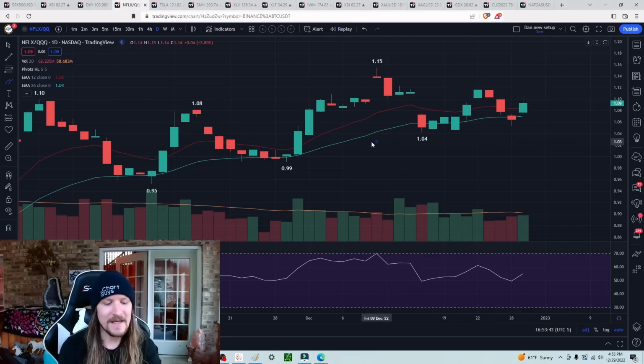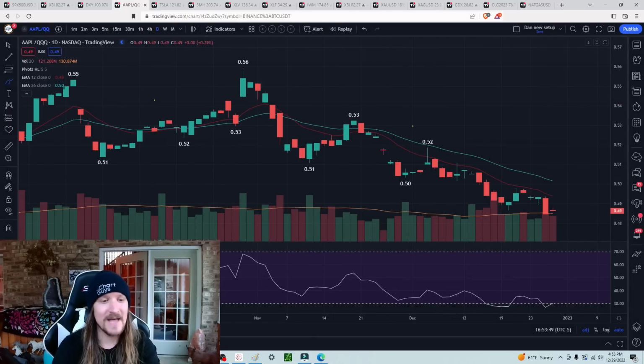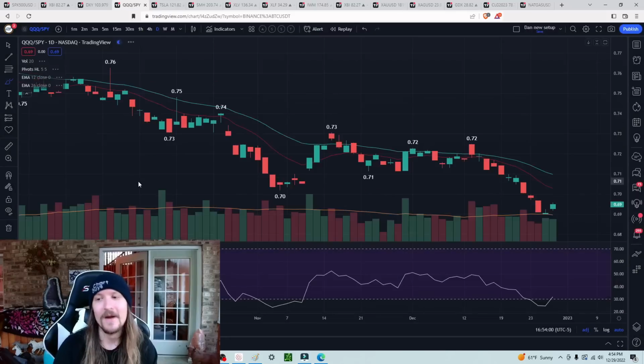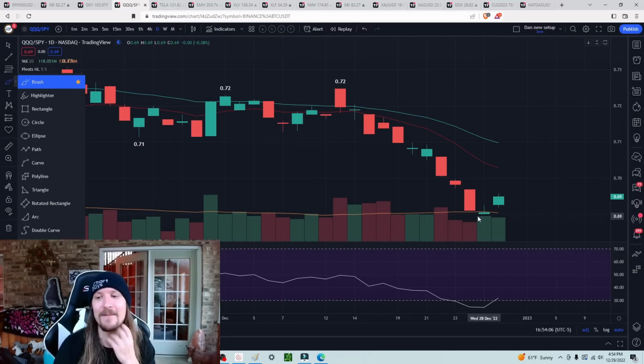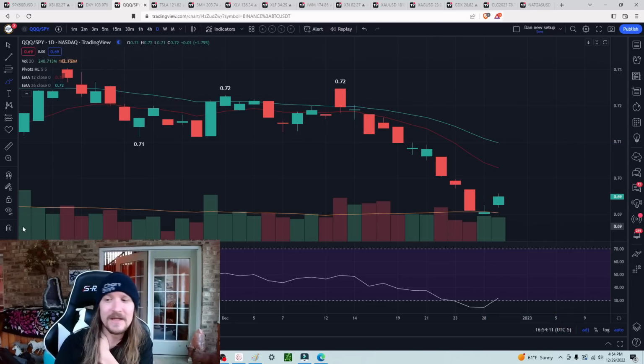The question is, can the weaker names, can Apple divided by QQQ show us any strength? Can it break this downtrend? Can Amazon divided by QQQ be a falling wedge and get over this EMA resistance? So this is what has to happen. QQQ divided by SPY has been all bear. Big green day today, and obviously we see what the market did. QQQ divided by SPY has to change the trend and has to see follow through. So essentially, that's all the things that I need to see. I'm watching probably 4 or 5 moving parts of what has to happen for me to believe that the S&P 500 bulls can be shaping up a 2-week inverse head and shoulders.